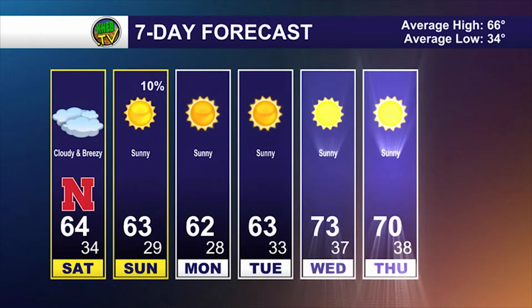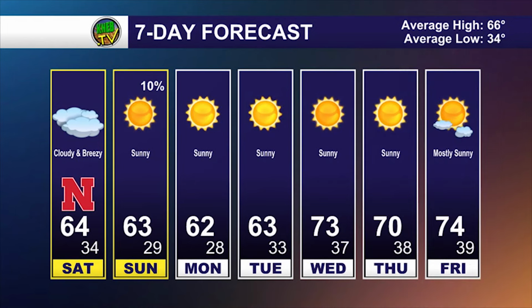Our 7-day forecast after the breezy conditions let up a little bit. I think Sunday, Monday, Tuesday, Wednesday, Thursday, even into Friday of next week, we slowly start to rebound. 60s to start the week, 70s by the end of the week, and a fairly nice 7-day forecast in store for us here for mid-October.